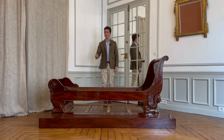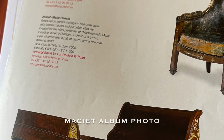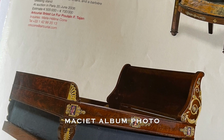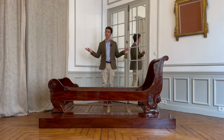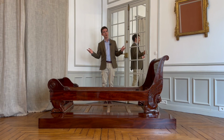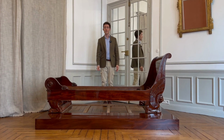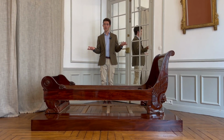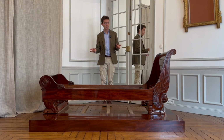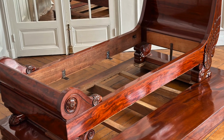Then, in 2006, we see the listing for the bedroom set of Mademoiselle Mars, who happened to live pretty much on the same street as François-Joseph de Talma, so they both had pretty awesome beds, very close to one another at the time. But her bed and the other pieces with it were on the art market then for 500 to 700,000 euros, and all of this is part of the information that led me to conclude that we're dealing with a very special and coveted type of piece here.